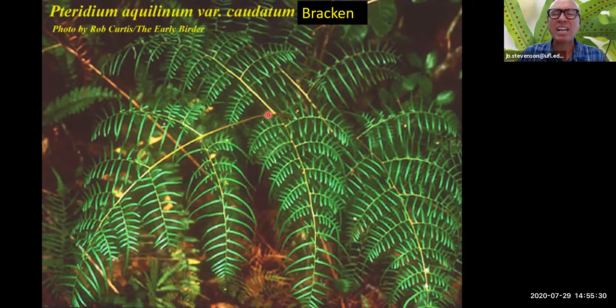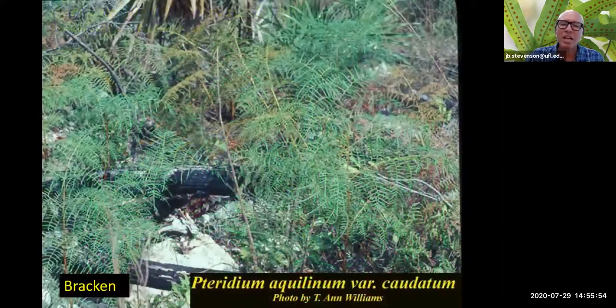It's divided 3 times, and then individual little leaflets, if you can see kind of closely, this leaflet has got this ultimate lobe that's very, very long, and then the auxiliary lobes are just kind of suggestions. Funny thing, kind of unmistakable: if you find a fern growing up out of the ground, very, very stiff and sturdy, probably about 1 meter tall, very resistant to wilt, it is the bracken fern.